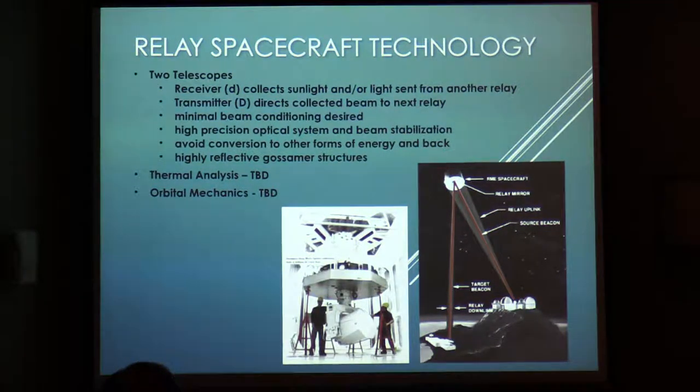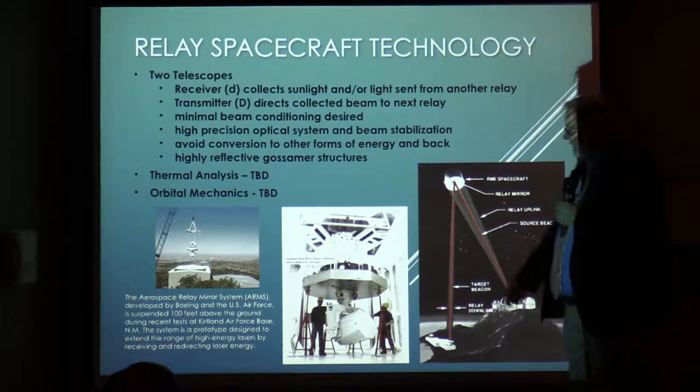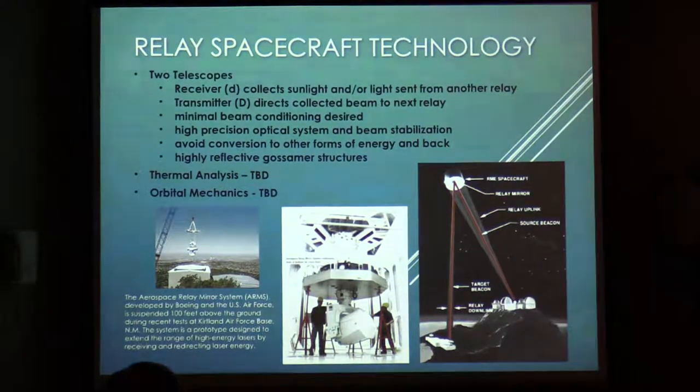This is a device called the Aerospace Relay Mirror System. You'll notice something that looks like a collecting telescope on one end and a retransmitting telescope with barely the same configuration on top of it. It was meant to be placed at high altitude and redirect an energy laser beam from the ground to a target anywhere around. We can conjecture that the central part of the system probably has adaptive optics on it, because this has to operate in atmosphere. Fortunately, in space, we don't have that issue.